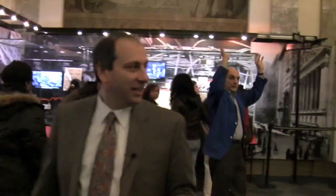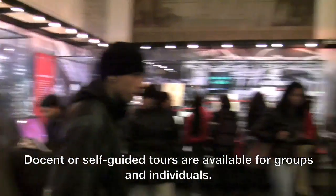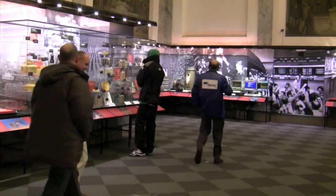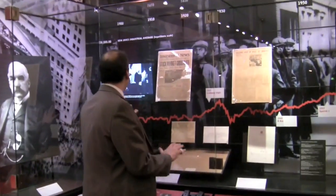That's John. He's our docent today, and he's leading a tour. Take a look. He's got a jacket on like he worked on the floor. And so we have this exhibit here dedicated to equities. This is dedicated to the crash of '29. It's really a timeline of markets.